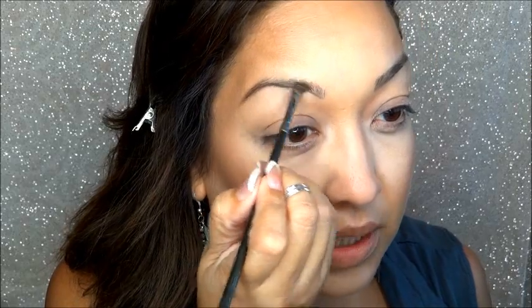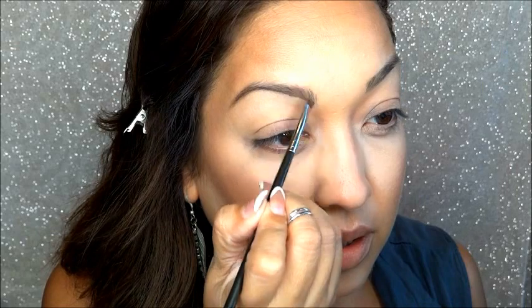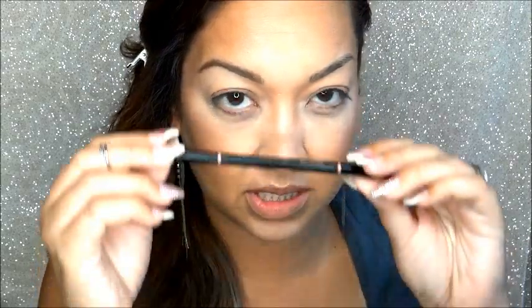I overplucked back in the day, and now they don't grow back. I'm going to use the Brow Wiz, but not the actual pencil itself. I'm going to use a spoolie. While I do have the pencil, I don't use it all the time. I kind of switch up how I do my eyebrows all the time. Just the spoolie part. This is in soft brown in case anyone's curious.